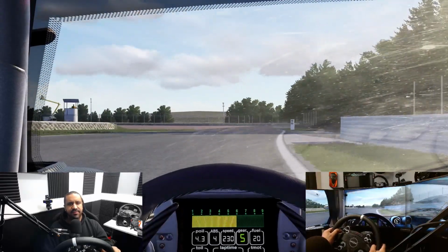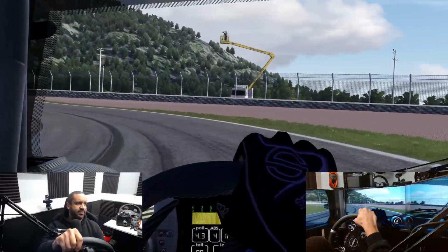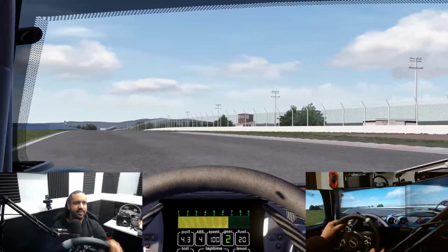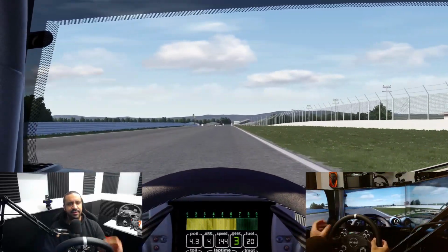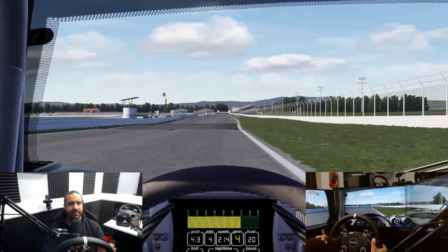And then Earth falls away and we brake. And first part of this corner is a little bit faster. Then I will brake for the second part of the corner here into second gear. Close one there. And then we're in the final stretch. So, yeah, pretty much got it.